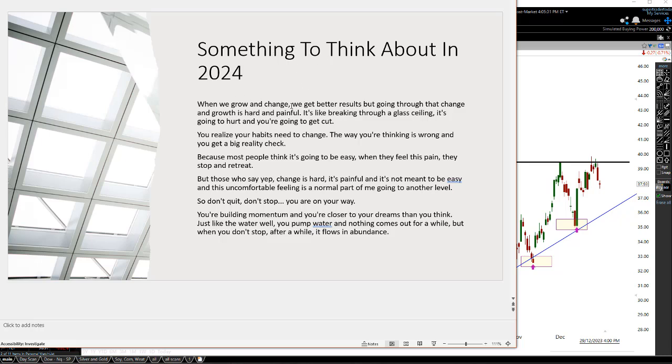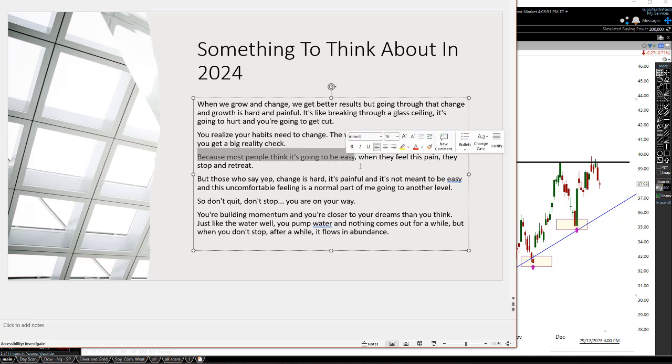When we grow and change, we get better results. But going through that change and growth, it's hard and painful. It's like breaking through a glass ceiling. It's going to hurt and you're going to get cut. You realize your habits need to change, the way you're thinking is wrong, and you get a big reality check. Because most people think it's going to be easy, when they feel this pain, they stop and retreat.